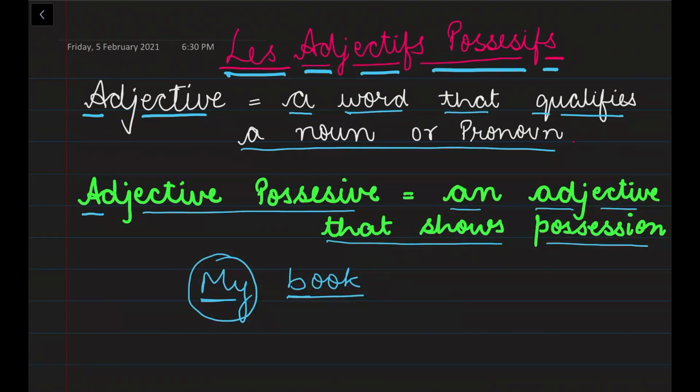And other examples can be your bag. Now, bag is a noun here, and this your is an adjective which is qualifying the bag, and this is showing the possession. So this is a possessive adjective.